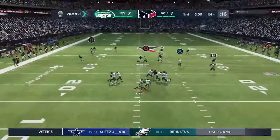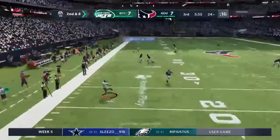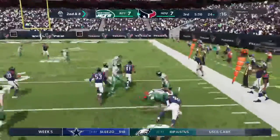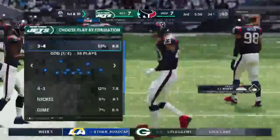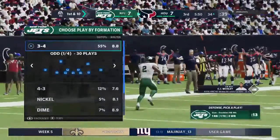Back to throw. Buying time to his left. Now he'll let it go on the run. Deep left side. And he's going to be intercepted a third time. Picked off by Eric Murray. And he'll get it all the way down inside the 35-yard line. Certainly not what he was hoping for, Charles. That's now 3 interceptions in this ballgame.